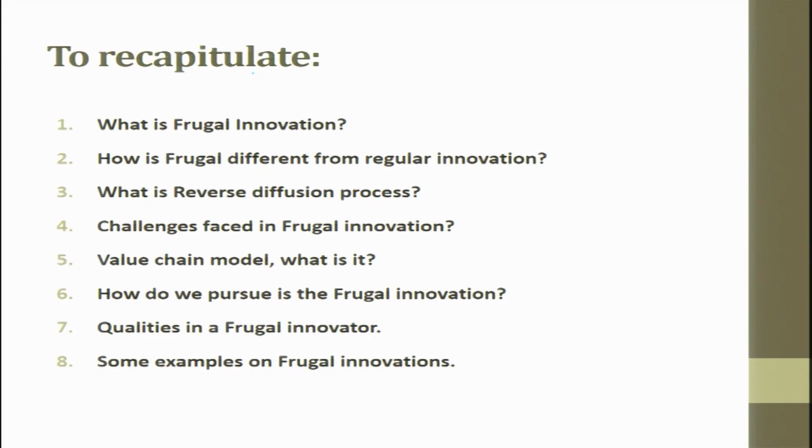So to recap, we saw what frugal innovation is. How is frugal different from regular innovation? What is the reverse diffusion process? Challenges faced in frugal innovation, the value chain model, and how do we pursue frugal innovation? Then qualities in a frugal innovator, what traits and qualities are required, and some of the successful frugal innovators or innovations which happened in India, we also saw very briefly.